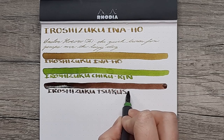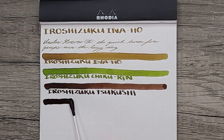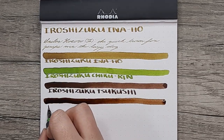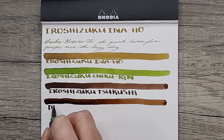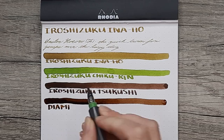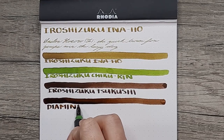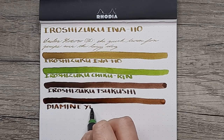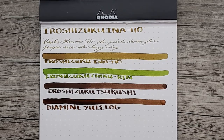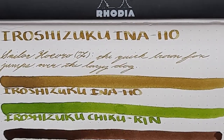Unfortunately, this is a pretty sparse comparison because I've honestly nothing really that close to Inaho. I thought Diamine Yule Log from the Diamine 2022 Inkvent calendar might be close, but it definitely was not. So again, I think that's why this really exploded in popularity, or part of it is just because it's such a unique color, and it's such a unique color with such great properties. So here's a close-up of all of those.